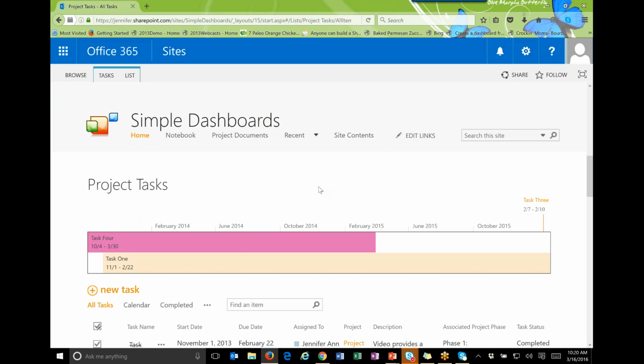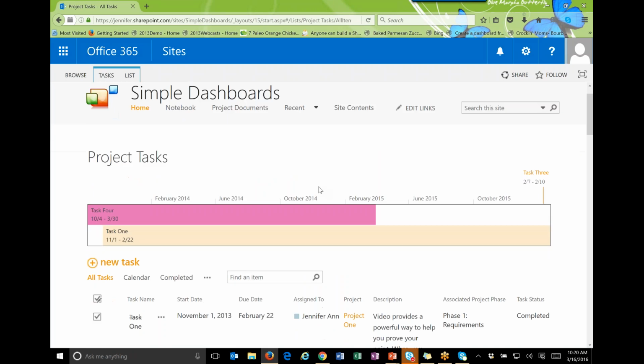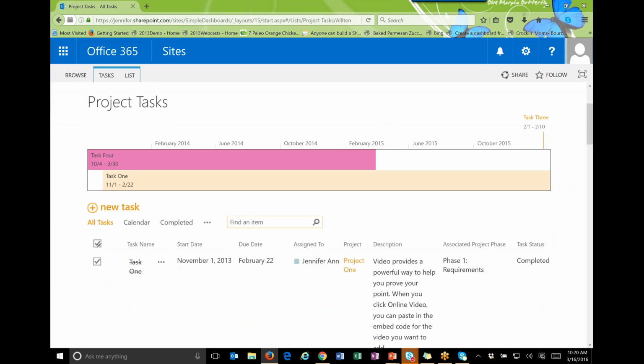But what we have is what's called a timeline that's associated with every task list we create. So we create a new task list, we get our tasks, and then we get the timeline. The timeline sits above the task list, and we're also able to add it as a component when we add the task list to a page. It's a component of the web part.